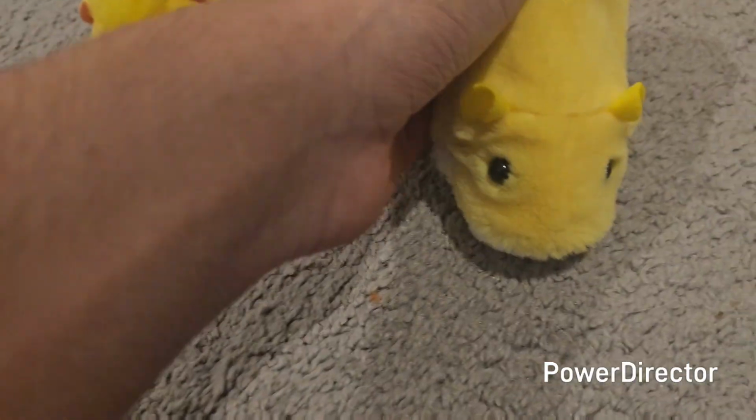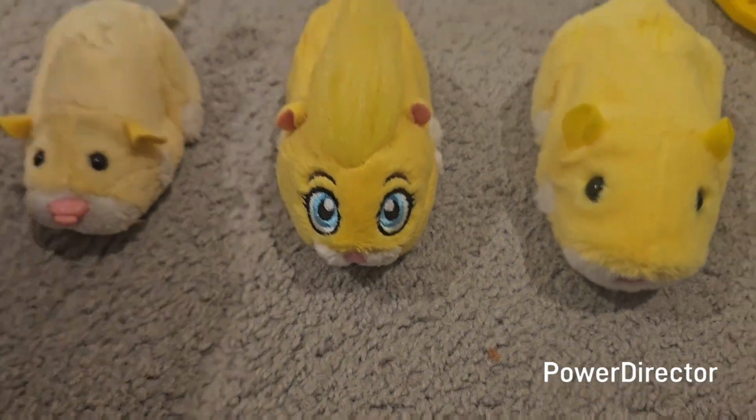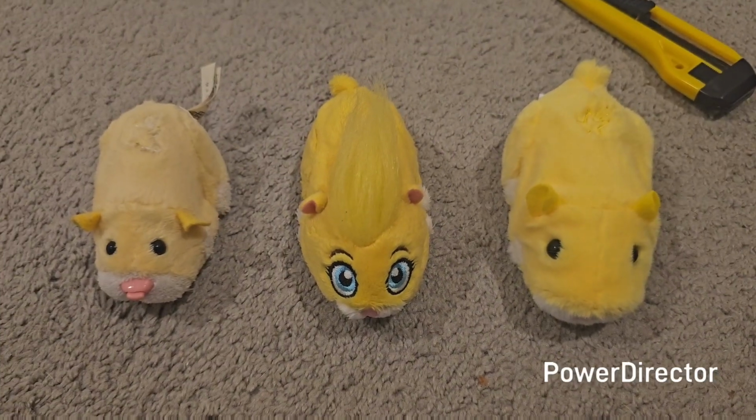But yeah, that is all for this video. Here's another final comparison between the generations of Pipsqueaks.